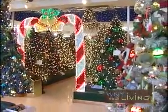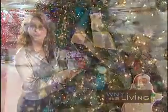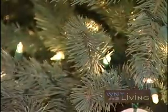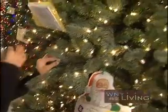These trees look and feel so real. The only thing they're missing is the scent. But we got you covered there too. No doubt, these are the Cadillac of trees. And to top it off, the bulbs. It comes right out. And you don't lose all the lights.